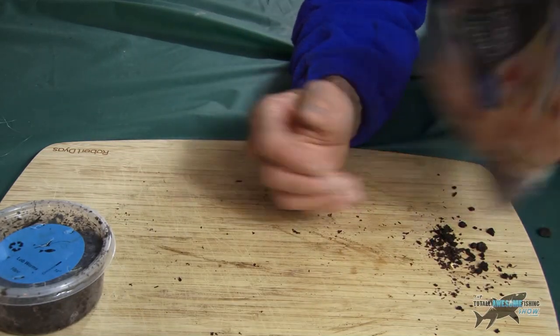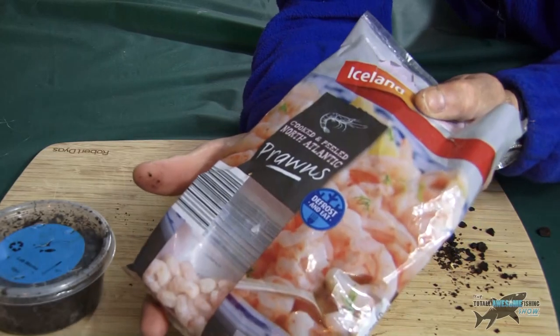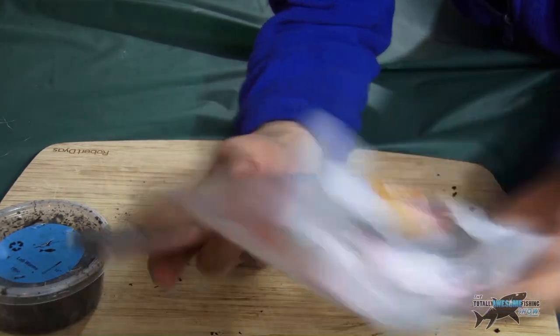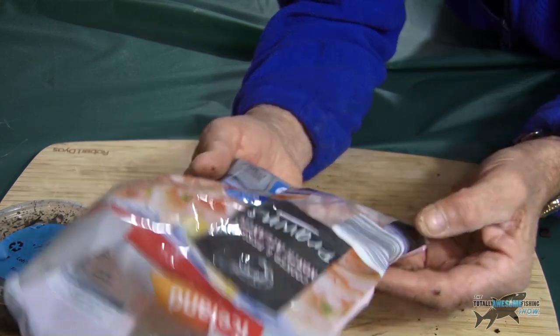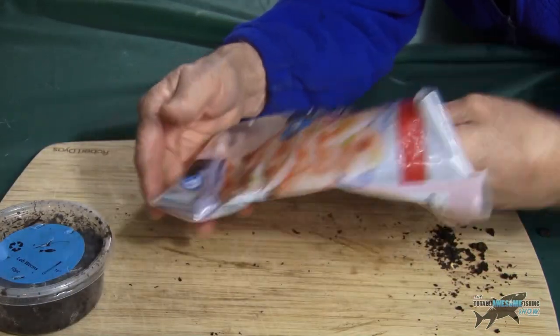Then, most expensive thing of all, prawns. Get yourself some peeled prawns. These are cooked and peeled North Atlantic prawns. And there they are. They're about £4 a pack.